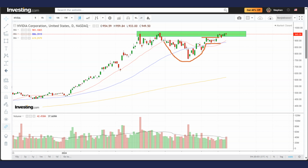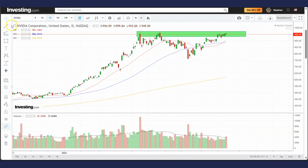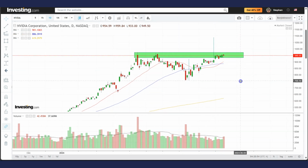Now, if we take the height of the pattern, let me just remove the price scale, unlock it. We take the height of the pattern here. This is the handle. All right, and we clone it. The most recent short-term target from the breakout will be around 1085. Okay, 1085 is the target.